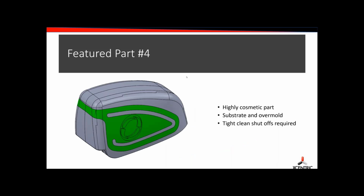So this next part, it was a highly cosmetic part. It consists of a substrate and overmold. The gray is the substrate, or a two-shot. The green is the overmold, which was a TPE, rubber, and it had to look good. It was a prototype, kind of a bridge part to production. It had to have nice, clean, tight shutoffs around the part, no flashing, and I'll show you how we did it.